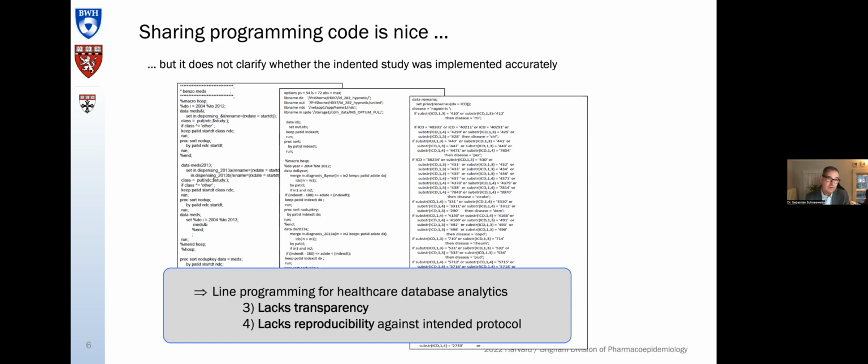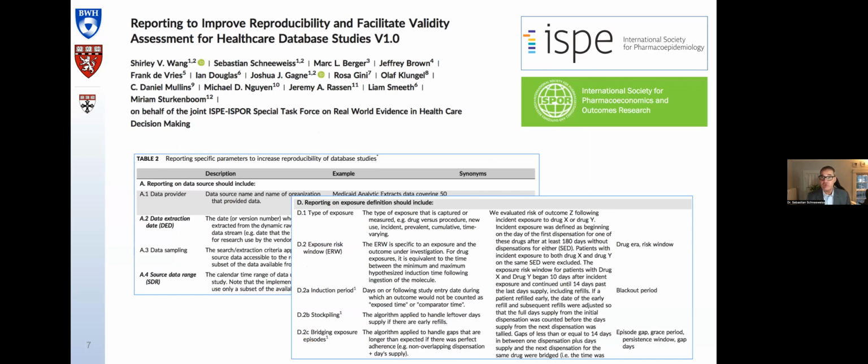If you have the programming code and the data and you put them together, of course you get the same finding. And that's a very trivial hurdle of reproducibility. The much more important hurdle is whether the protocol was implemented the right way. The two professional societies, ISPE and ISPOR, who worry about these things, came up with the study parameters that need to be reported in order to make a real-world evidence study, a study on the association between a drug and health outcome, reproducible.